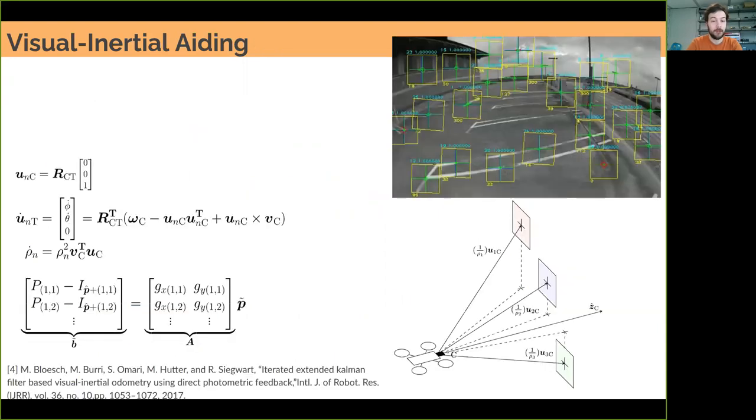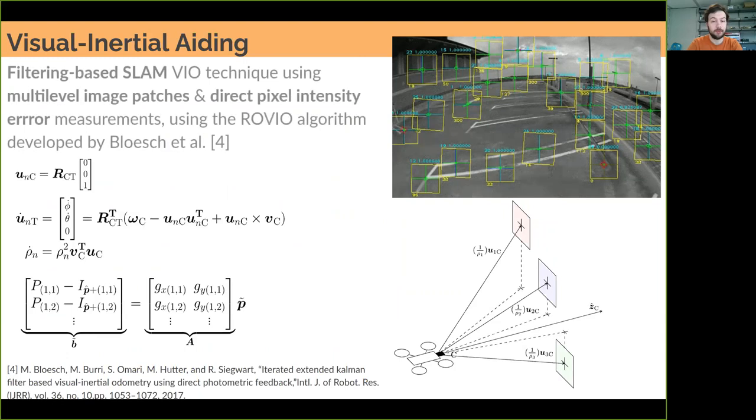The visual positioning method we use is based on an existing algorithm called ROVIO, which is a filtering-based SLAM technique which tracks and maps the 3D location of small patches of pixels corresponding to interesting features, which are extracted and stored at multiple scale levels.